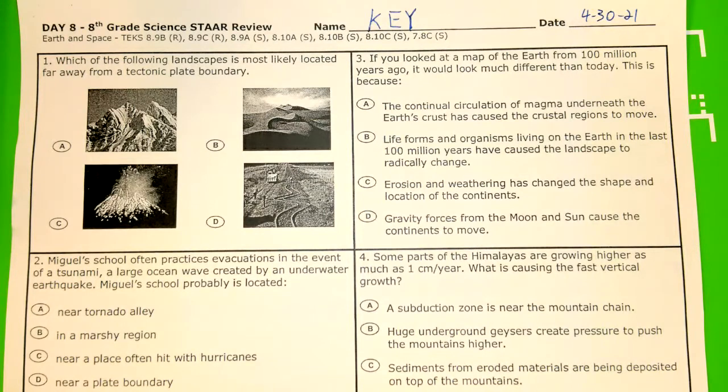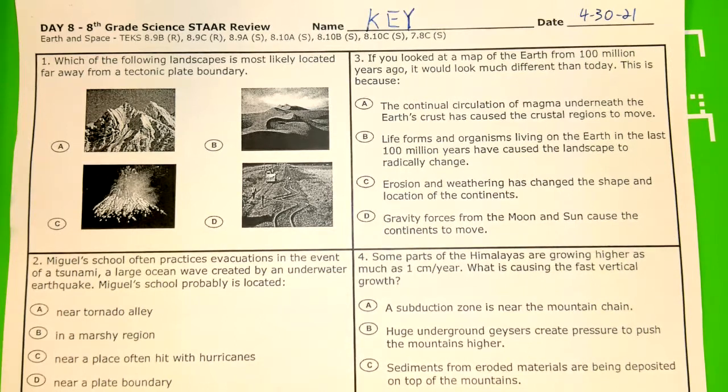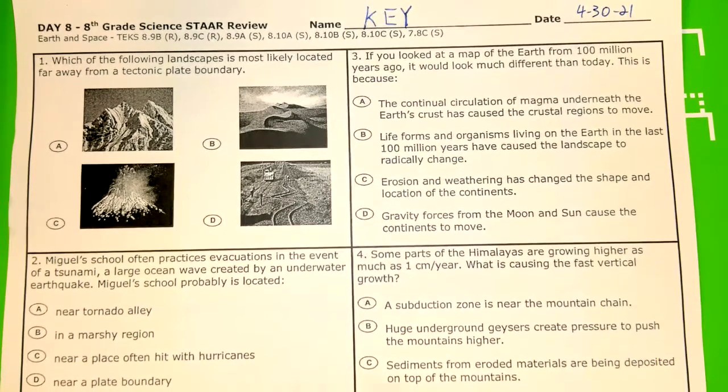We'll have 2 more days next week for this, but we're going to be going over just the questions and the matching at the very back. So starting off with number 1, this section is going to be about Earth and space. So a little bit still about your Earth cycle, your Earth systems. Think about plate tectonics, weather, things like our water cycle and things like that, okay?